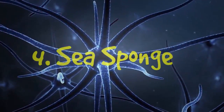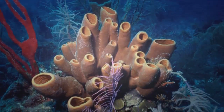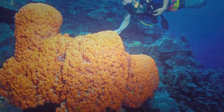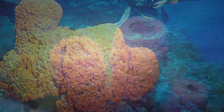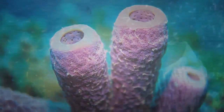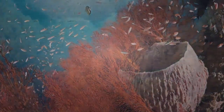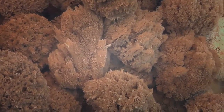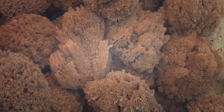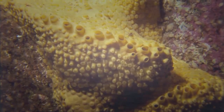Number 4. Sea sponge. Not only are they brainless, but sponges don't even have digestive, nervous, or circulatory systems. Instead, they have a bunch of unassigned cells that can go around their body, turning into whatever kind of cell is needed at the time. And even without any internal organs, sponges can sneeze. When they detect an irritation, a sponge will inhale water and then contract its body and sneeze out the irritant. Spongy sneezes can last up to 60 minutes.